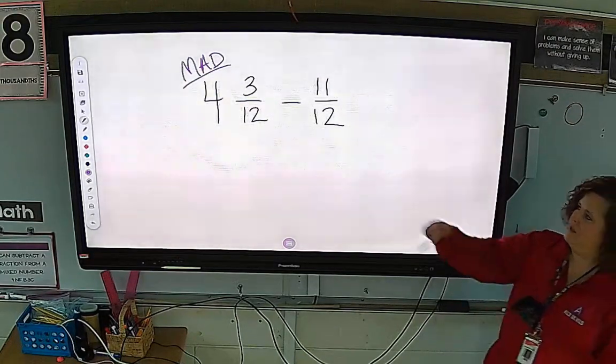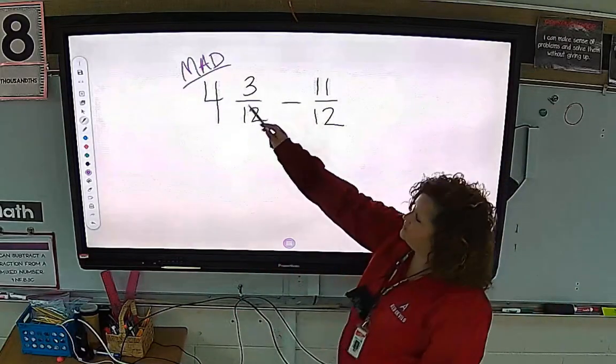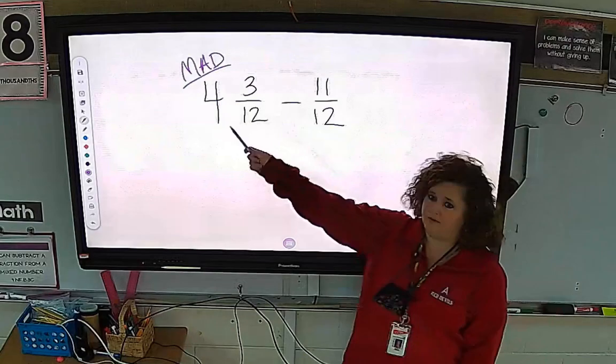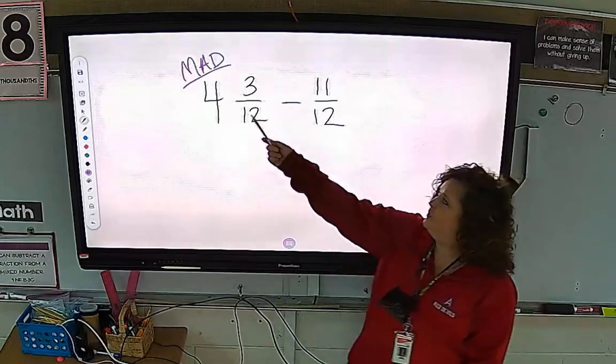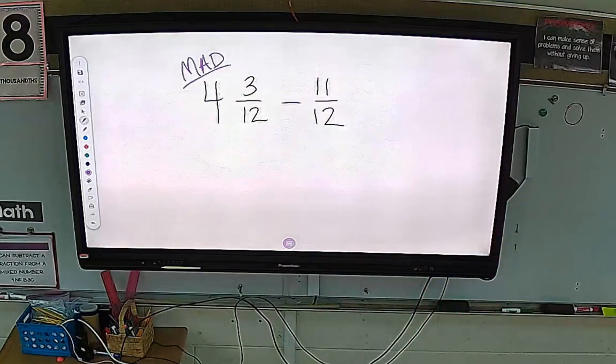Okay. So what we're going to do is exactly what Will just said, and we're going to change this into an improper fraction, because when you do that, you really see how many twelfths we actually have. Okay, so on your board right now, take 4 3/12 and change it into an improper fraction. All right, help me figure out what that's going to be.